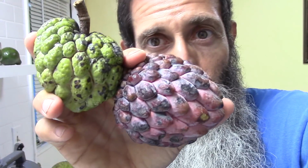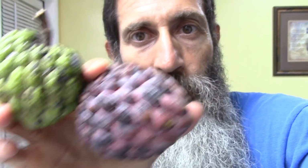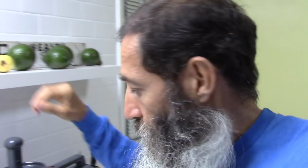This is also known as the Adamoya. But there's sugar apples, so there's a green one and there's a purple one. These are relatively small, but they are excellent. We also got guava, but not just any guava. These are white guava. Even though they're yellow, they're called white guavas. So on the inside, they're white. And I normally don't like guavas, but these I particularly like. They're much softer. Got some more avocados going on over here.